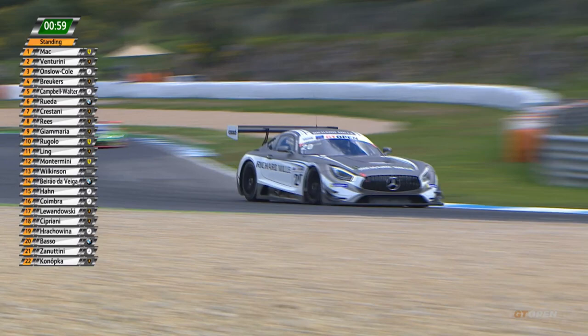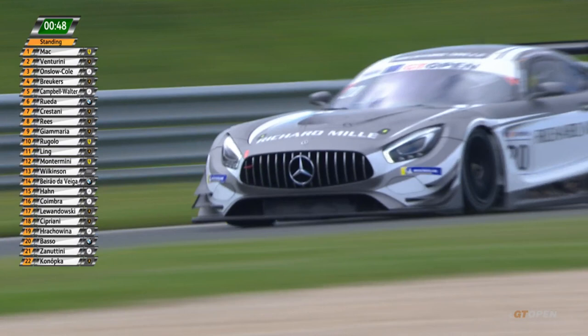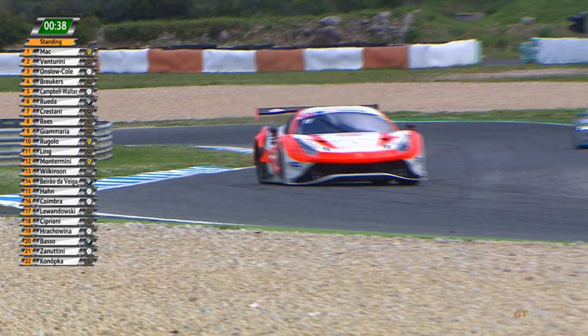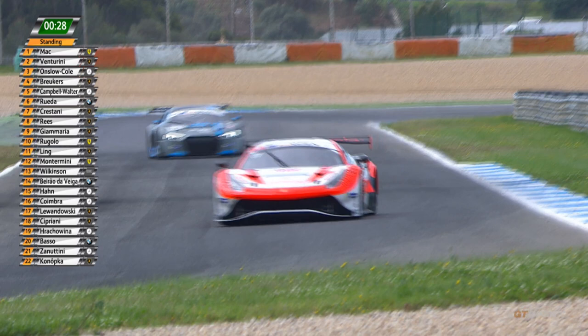The Pro-Am pole sitter, Marcio Basso, will be hoping to clear the Teo Martin Motorsport BMW. Got another lost time for... That's an old one, in fact, as Mikhail Mack watches the timing screen. Andrea Montermini, currently in 12th place, will be hoping for a late improvement. Oh, but he runs wide in the RS Racing Ferrari. He's got Oliver Wilkinson in pursuit, in the Audi.